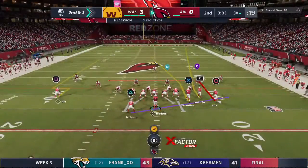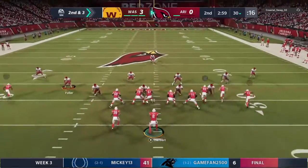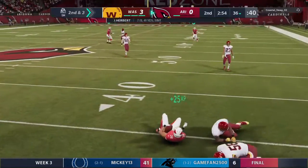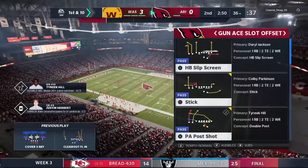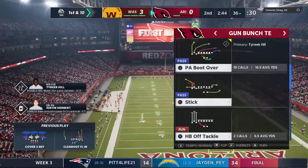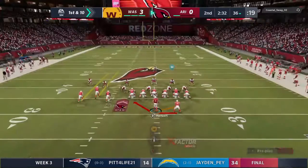Able to get 7 on that first down pass play. 2nd and 3. A shotgun snap for Herbert. That's caught by Jackson. 6 yards the pickup, and that's a first down. Well, that was a pretty favorable situation there. What would you call that? 2nd and manageable? Smart play, too. Didn't force it downfield when he didn't have it. Just checked it down, let him get the first down, and that's exactly what he did.